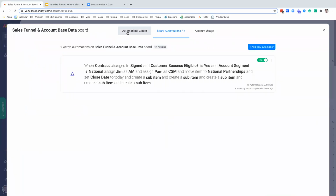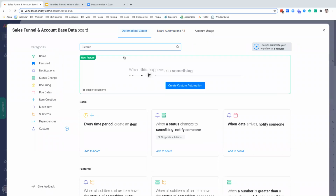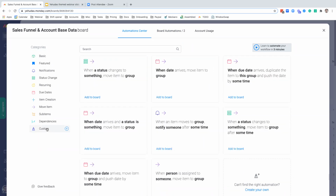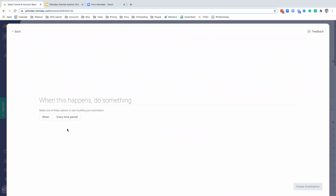As you can see over here in our automation center, here are some of the recipes that you may already be familiar with. We have pre-made automations already available, but for something a bit more intricate and tailored to what I need, I want to actually build this myself. So let's go to the custom recipe section and start to map out our automation. We have a few steps to begin with. The first step in building your custom automation is to pick a block. Your options are when or every time period to begin. For this example, we'll choose when.